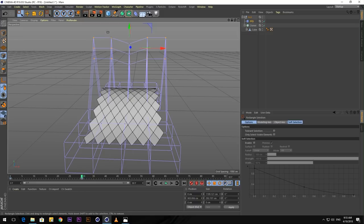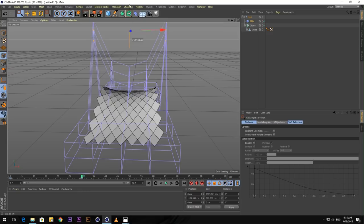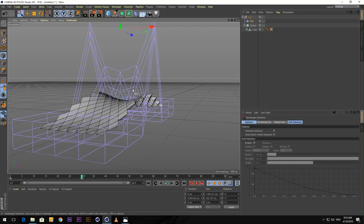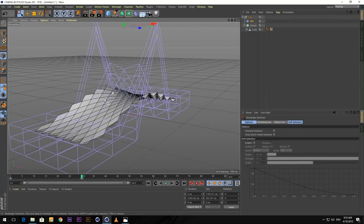May need to go a little more extreme, grab the middle ones here. And so now we're getting that compression point where the shoe will touch the concrete wave. And since we are in point level animation, I want to go ahead and add a keyframe so I don't lose the manipulating of the wave that I just did.